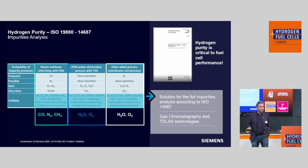Purity was mentioned. I think there's maybe a lot of presentation on that topic. Of course, this is important. Impurities are very critical to fuel cells. So you have this ISO standard, 14687, that details all impurities to be monitored.